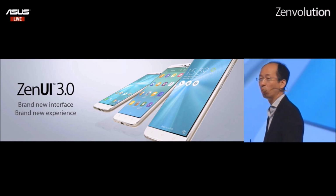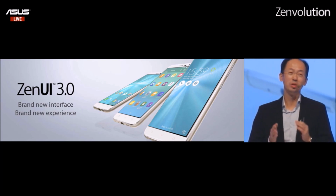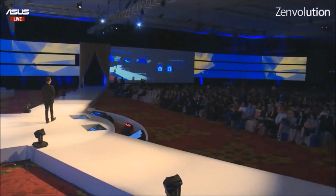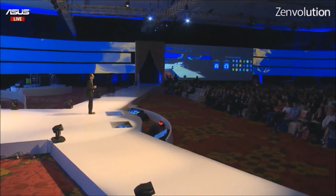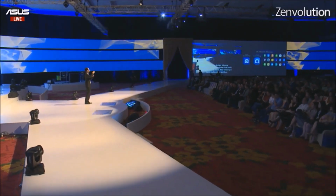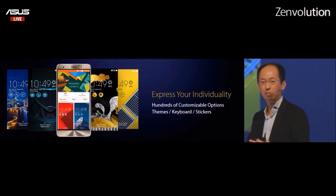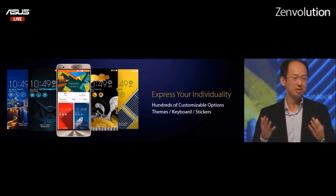ZenFone 3 also comes with a brand new ZenUI 3.0. It's a brand new interface and wants to give you a brand new experience. We have made the icons more rounded, more welcoming, and also with 3D design, so it provides a depth of field feeling from the icon on the wallpaper. It makes a separate feeling, not mixed together, so you can see icons more clearly even under a beautiful wallpaper. It also has hundreds of customized themes, keyboards, stickers, and different items to make the ZenFone 3 truly your own style.